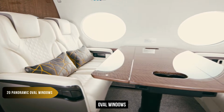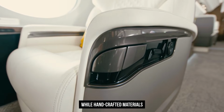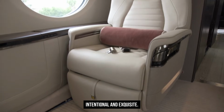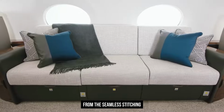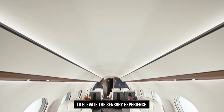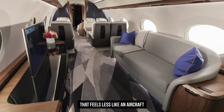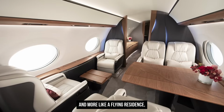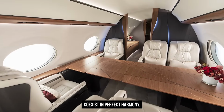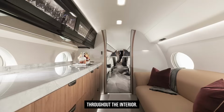20 panoramic oval windows flood the cabin with natural light, while handcrafted materials and refined aesthetics make every detail feel intentional and exquisite. Each component, from the seamless stitching to the ambient lighting, is designed to elevate the sensory experience. The result is an interior that feels less like an aircraft and more like a flying residence where elegance and engineering coexist in perfect harmony. Technology and wellness merge seamlessly throughout the interior.